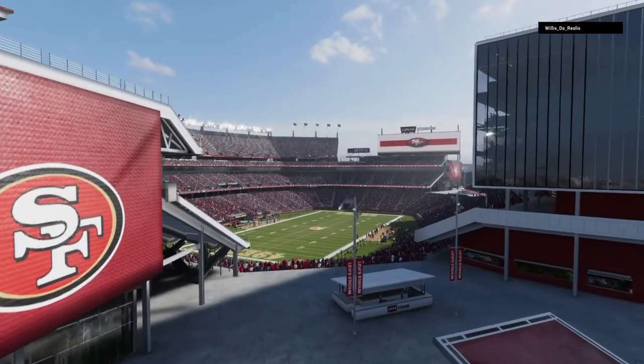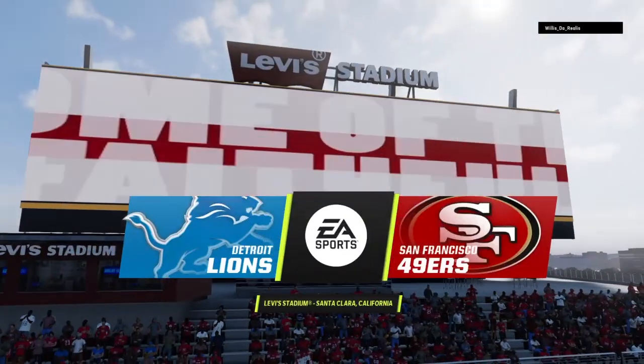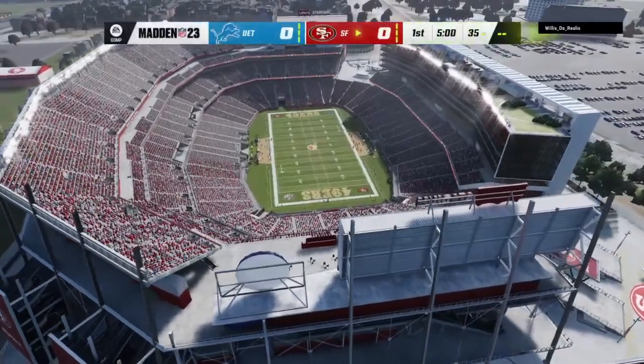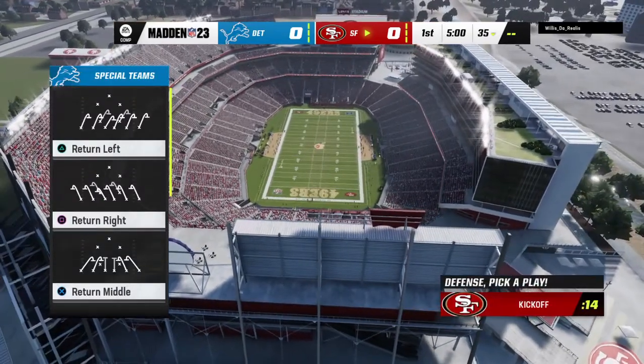The NFL is on EA Sports, and we are in Silicon Valley at Levi's Stadium in Santa Clara. Today, we've got a good NFC matchup on tap between the Detroit Lions and the San Francisco 49ers.